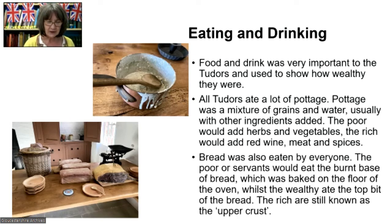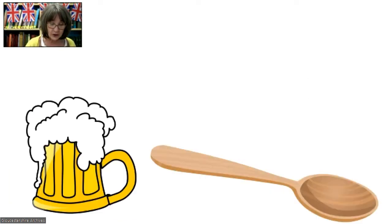Everyone ate bread. Poor people or servants would eat the bottom part of the bread, which was quite often burnt because it was baked on the floor of the oven. Rich people ate the top bit of the bread, and rich people are still called the upper crust because of this happening all those years ago.